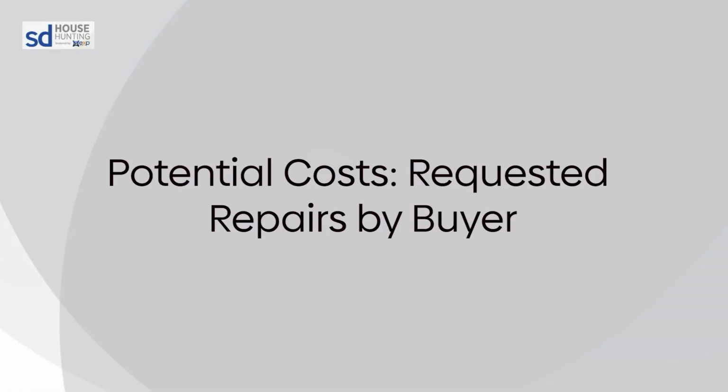Next cost that you may face during the sale of your property is requested repairs by the buyer. The buyer will undertake their own inspection, and they may undoubtedly uncover issues with your property. Sometimes those issues are somewhat hidden. A lot of times home sellers know about the condition of their property, and sometimes they don't. So the home inspection done by the buyer may reveal certain aspects of the property that will need some attention.